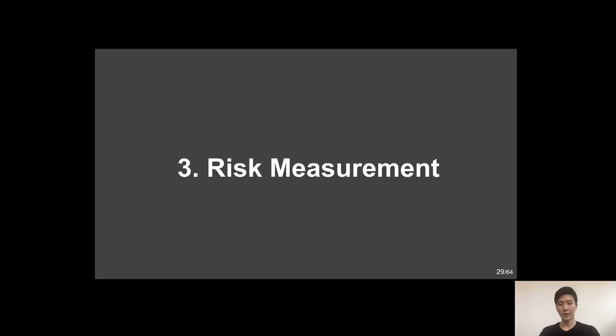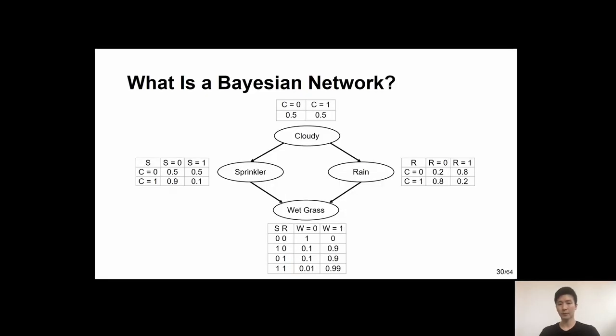Now, this is risk measurement. What is a Bayesian network? A Bayesian network is a probability graph model with a directed acyclic graph structure. Each node of the Bayesian network represents a random variable, while the directional edges connecting different nodes represent the conditional dependencies between the random variables.